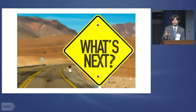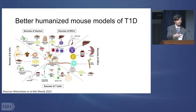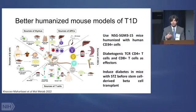One thing that was brought up was we need better models. How about the B cells? How about the NK cells? How about other T cell subsets? So the state of the art is this NSG mouse with 4 human genes knocked in: stem cell factor, GM-CSF, IL-3 and IL-15, that better supports human myeloid cells, human B cells, and human NK cells. So we can use those instead of the current NSG mice.